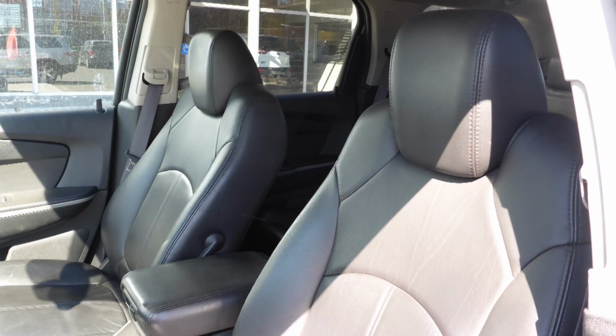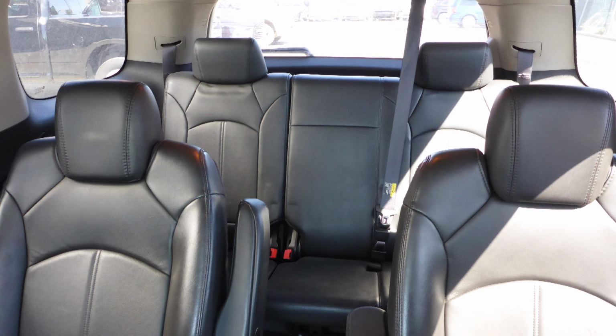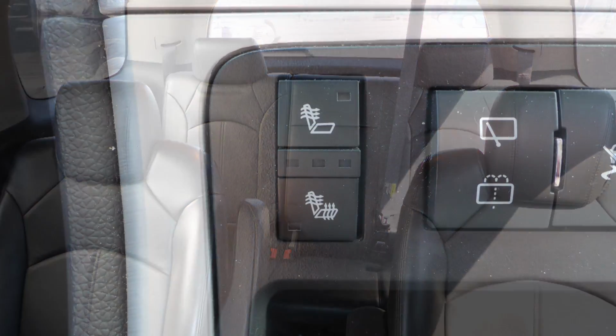Also, Kevin, the interior features all-leather seating with premium stitching and rear folding seats. As well, the front seats are heated.